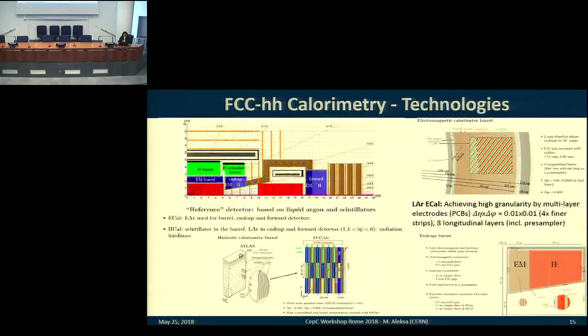So on the next slide, you can see what this group came up with. There is a reference detector which will be presented in this conceptual design review, and this consists of an ECAL which is LAr-based and also an endcap and a forward hadronic calorimeter which is liquid argon-based. So this is very similar to the ATLAS concept. But the big difference is that this ECAL will achieve high granularity by multi-layer electrodes.